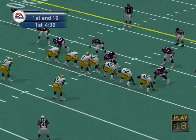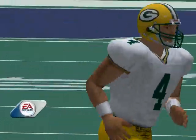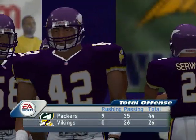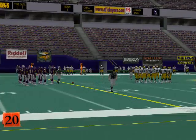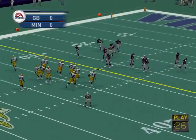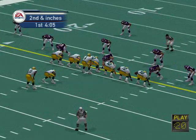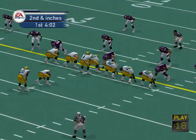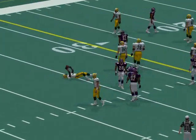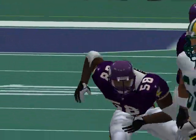Defense showing blitz. Here's the blitz. He tucks it away. Defense showing blitz. Blitz. Favre hands it off. McDaniel with the tackle at the 33. Ed McDaniel isn't the biggest middle linebacker, but he has great speed and quickness.